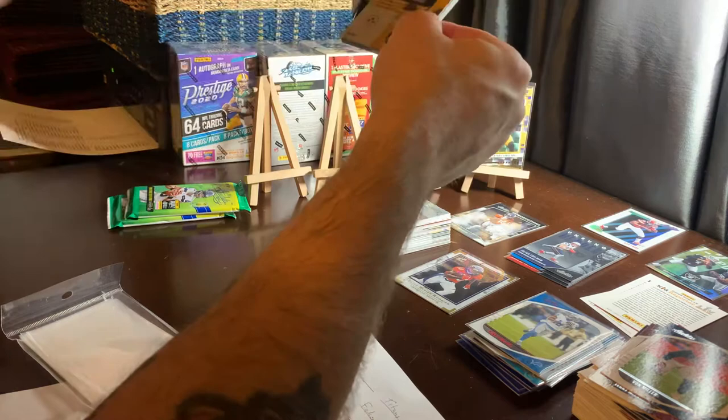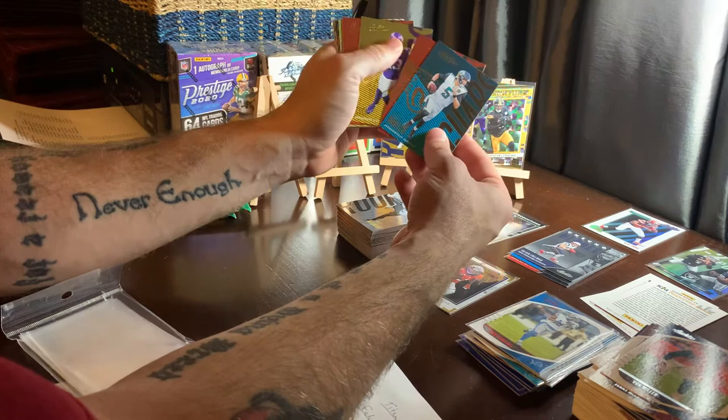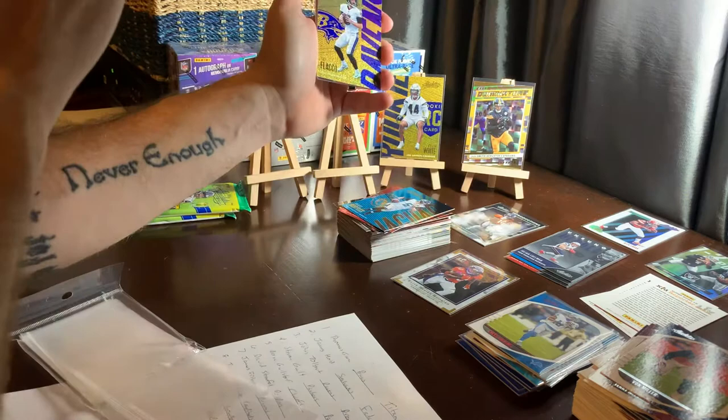Blake Bortles, Jaguars. Matt Ryan, Falcons. Dalvin Cook, Vikings. AJ Green, Bengals. Then we get another one of these sparkle cards for Joe Flacco of the Ravens.